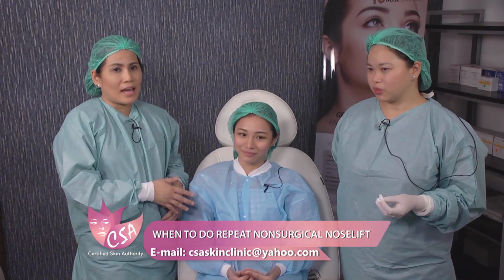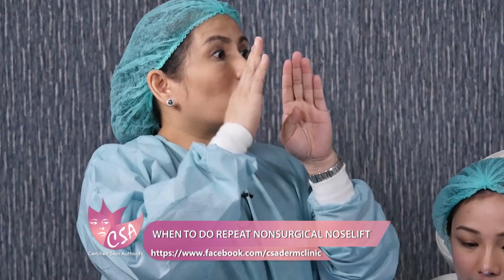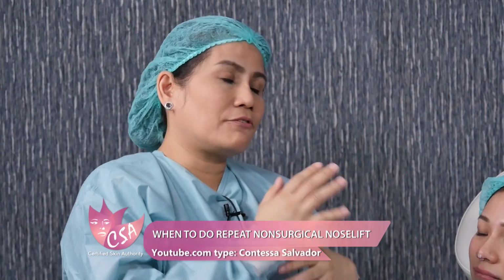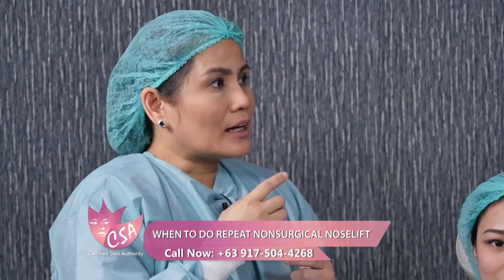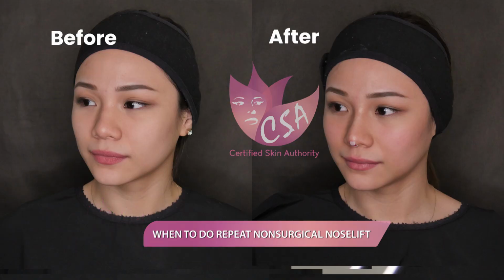You're correct in saying that. With the thread, in addition, you can really contour it more and give it a dorsal line. With the filler, well, it's also good. The filler is very good also for nose lifting and giving volume. It's just that if you want a sharper-looking line at the side, use the PDO thread.